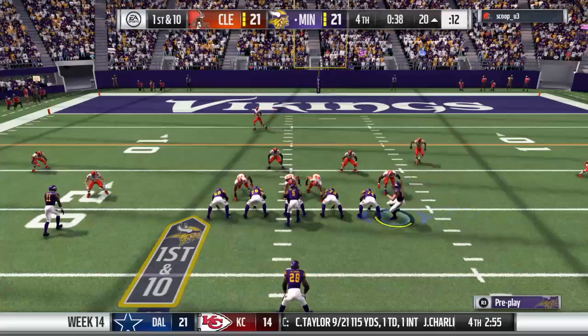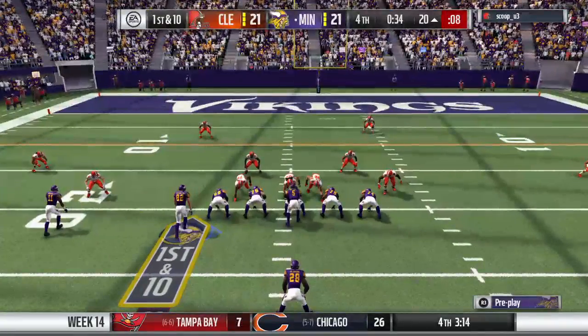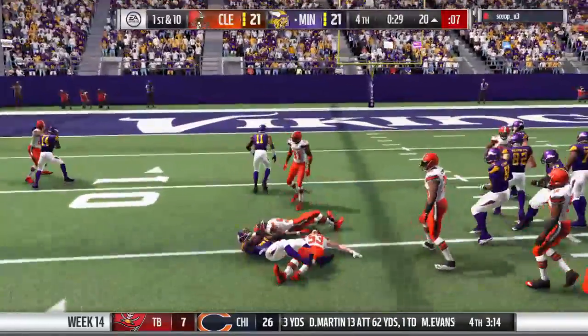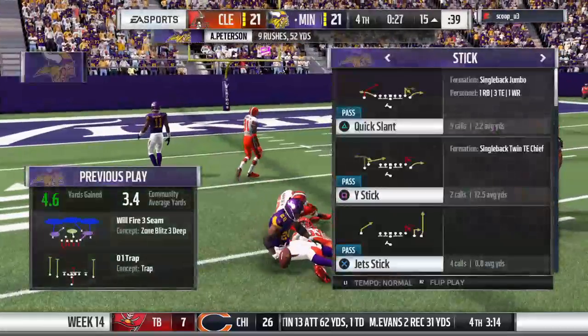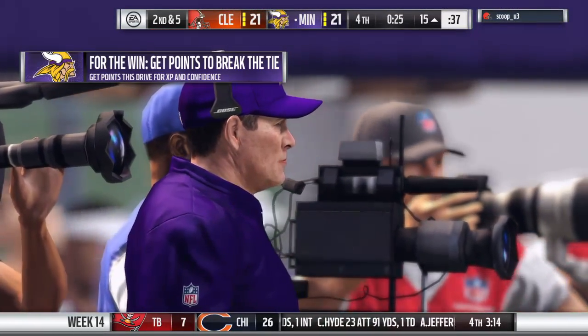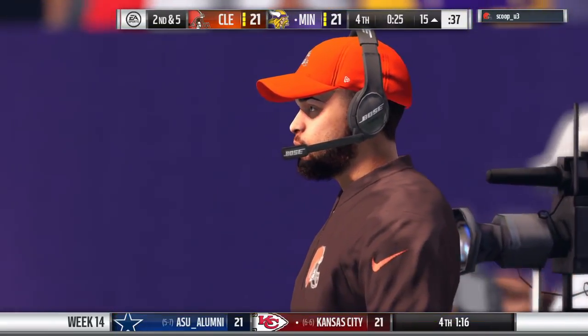Kyle Rudolph, the tight end, in motion. Bridgewater gives to his tailback, Peterson, and he's able to push his way forward here for a good little gain. Give him 5 on the carry there, and it'll be second down. And that's exactly what you want on a first down run. Pick up 5 yards, bring up 2nd and 5.